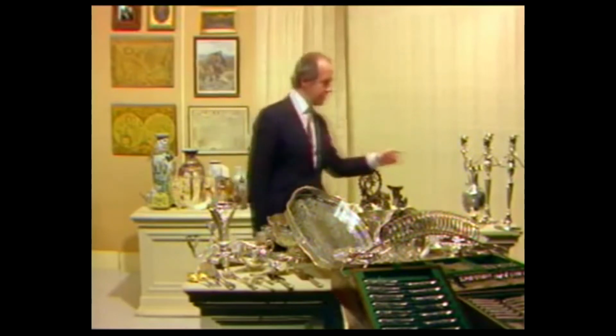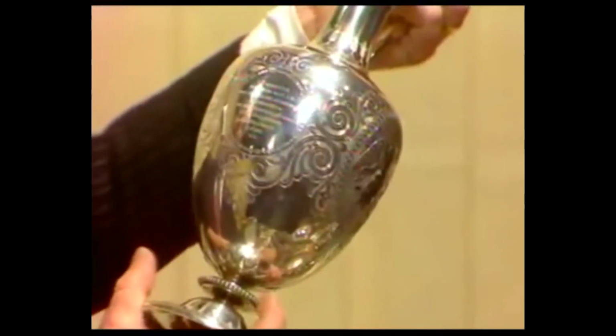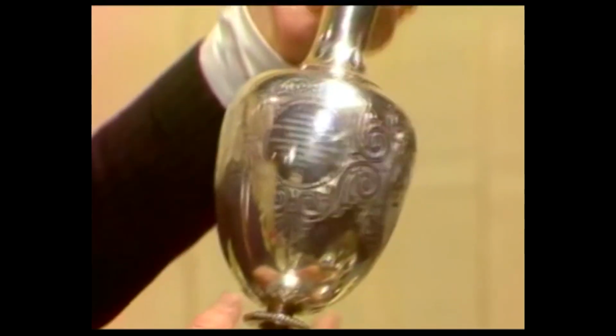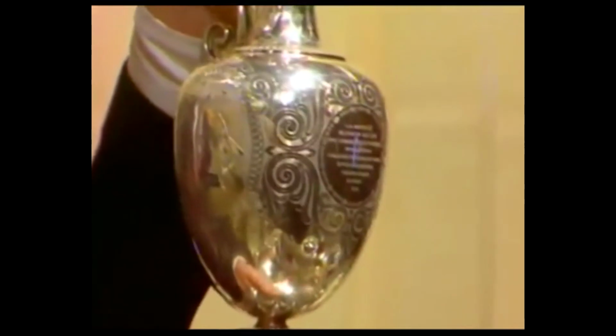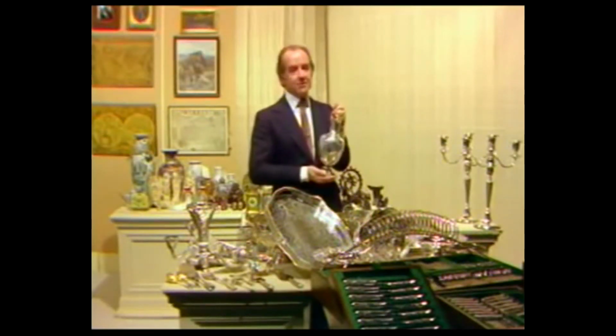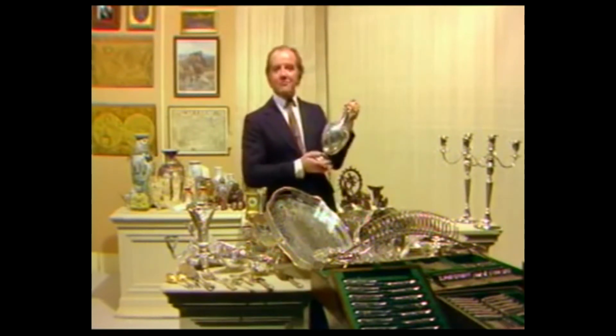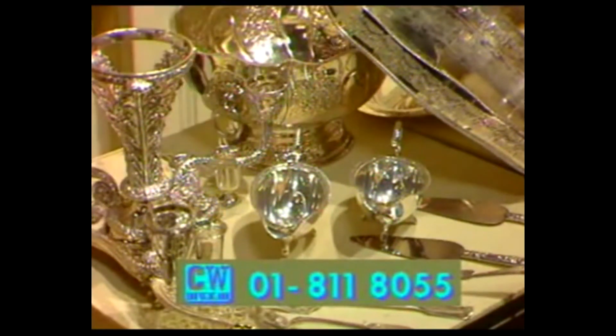But what I really want to talk about is this wine ewer. This typical piece of fine quality 1860 silverware, made in 1859, in fact, by George Angel, was made for Dr. Morris Day from Worcester, and it bears the inscription on it to that effect. So it's unique, and let's hope it will jog someone's memory. Remember, all of these things have been stolen from anywhere, so if you recognise something, call us on Crimewatch UK. The number to call, if you do recognise anything, 01811 8055, 811 8055.